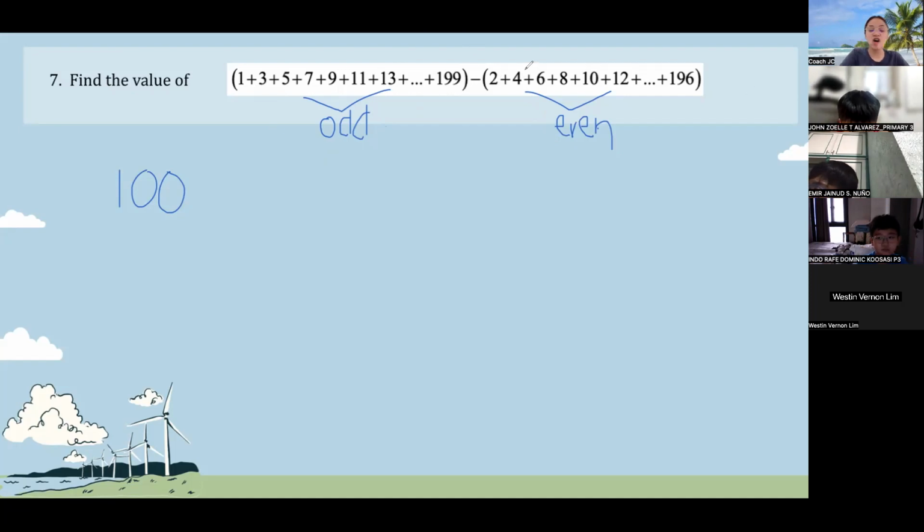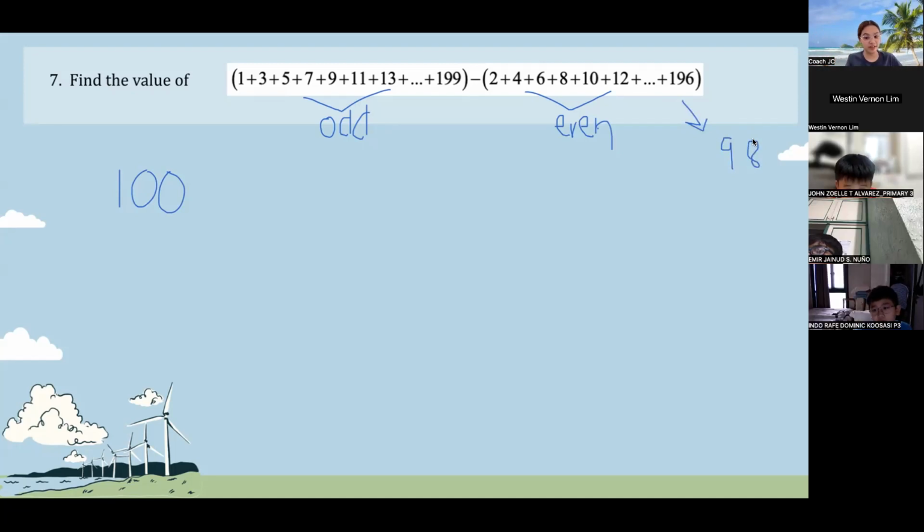And this one, that's not all the odd numbers. These are all even numbers from 2 to 200. However, it's missing 198 and 200 itself, right? So you would know from 1 to 200, these are the even numbers, but except what? Except 198 and 200. It wasn't listed down, right? So we can assume that there are 98 numbers in here, since it's missing 198 and 200 itself. So again, these are 100 numbers and these are 98, but it's not the sum of it. We just identified how many numbers there could be in the pattern. So now how do we get the sum?